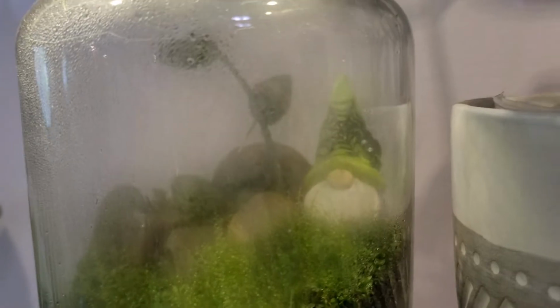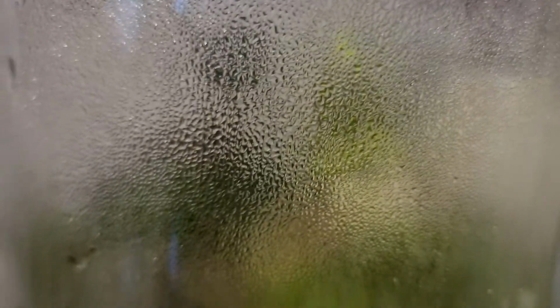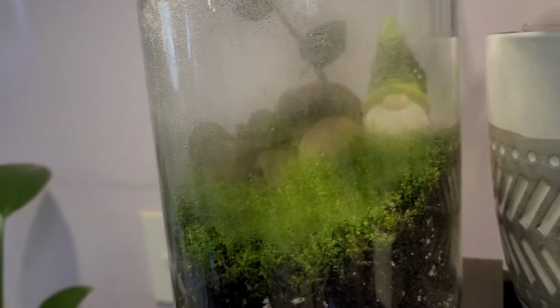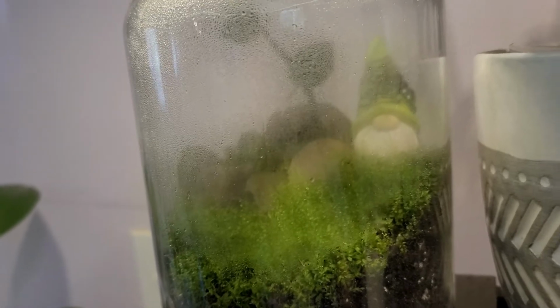I also like to clear this glass because I like to look at it. And I always replace the humidity when I open it up or wipe it down so it can recreate its humidity situation. I will link the video for this terrarium for you guys too, so you can see what it looked like before it took off. And terrariums are an easy way to always have humidity for a plant that is loving humidity.